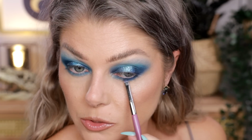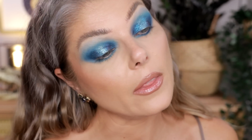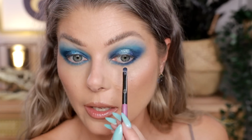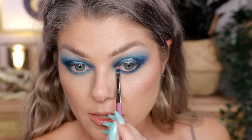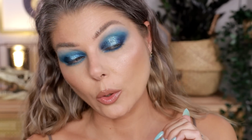Just add a little drama and a little definition to the lower lash line. Other than that, I think the look is done and it's looking very festive. Like this on a New Year's Eve, are you kidding me? Needless to say, I am utterly obsessed with everything about this look.